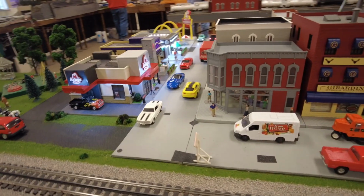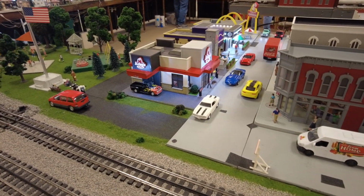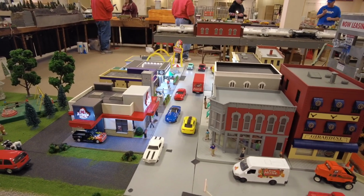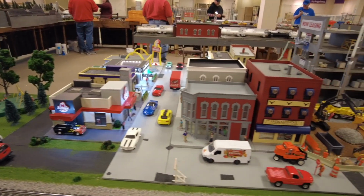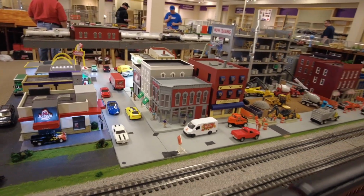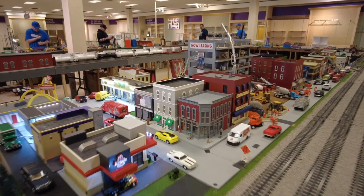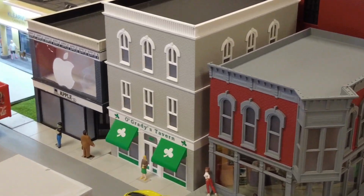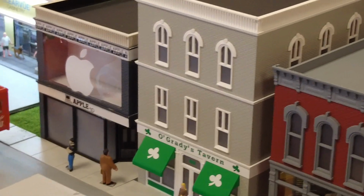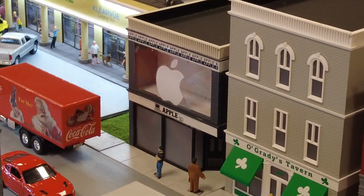And here we got some more contemporary buildings. We got a McDonald's, a Starbucks, a Taco Bell, and an Arby's. Again, something you don't see as often on layouts is the modern stuff. So this is pretty cool. I like this modular approach. There's a dollar store back there. There's an Apple store. Yeah! Look at that, guys. That is the first Apple store I have ever seen on a model railroad. That is really cool.